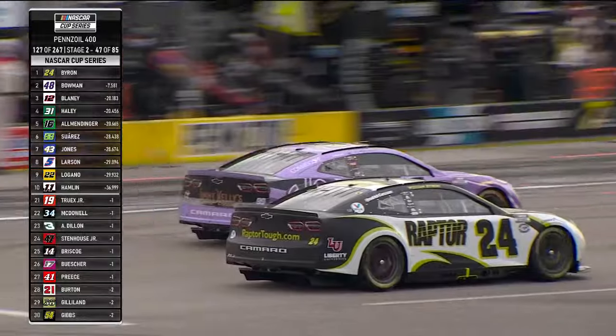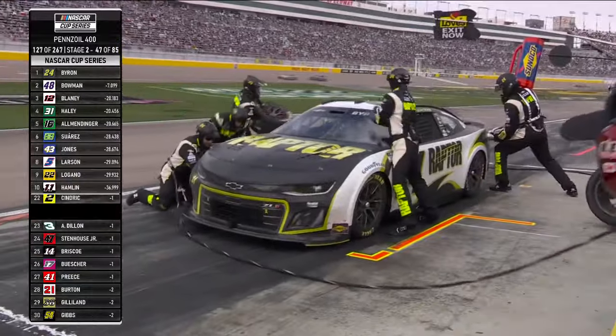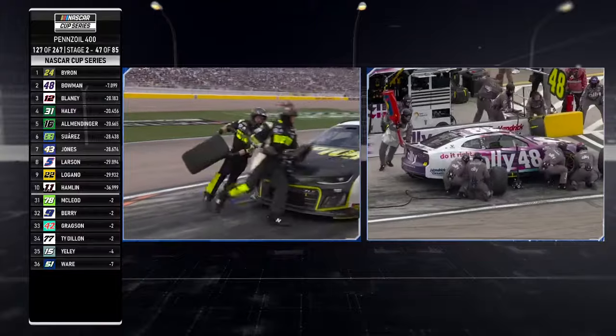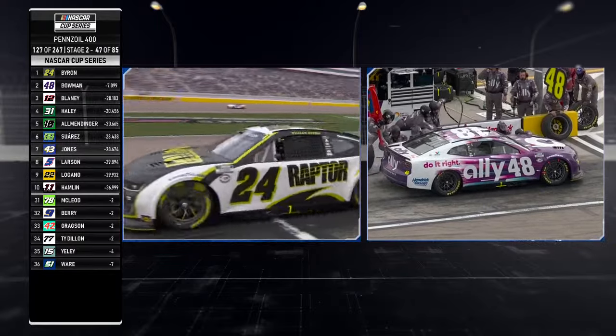He's been pretty quiet on the radio. That means this car is getting better and better. Definitely still on the tight side a little bit, but they've been able to make some gains. It'll be a four-tire stop at the 48 and the 24. He's just been so stout today. Air pressure adjustment once again, and four tires for the 24. Good stuff. These guys have been on it today.